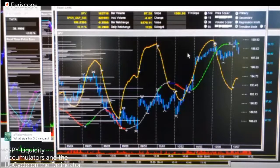What sizes for the 50-cent ranges? Well, the larger the range, the easier it is to trade a range. So if you're trading for 50 cents in a 75-cent range, that's going to be difficult. If you trade for 50 cents in a buck range, it's going to be a lot easier. Price followers will often see a market and call it choppy. Well, chop, in our book, is the best environment for trading ranges, especially when the ranges are high. It's easier to trade for 50-cent ranges when volatility is high, and more difficult when it's low.